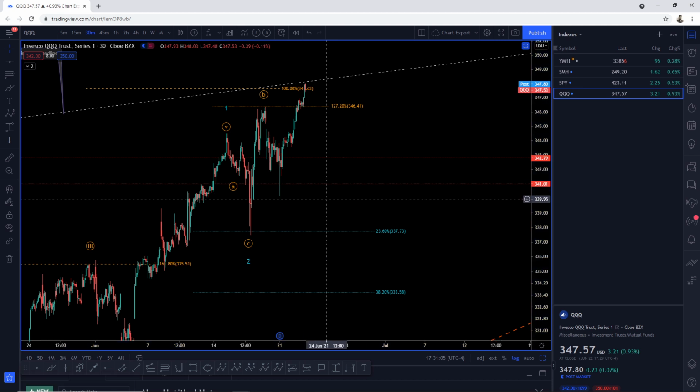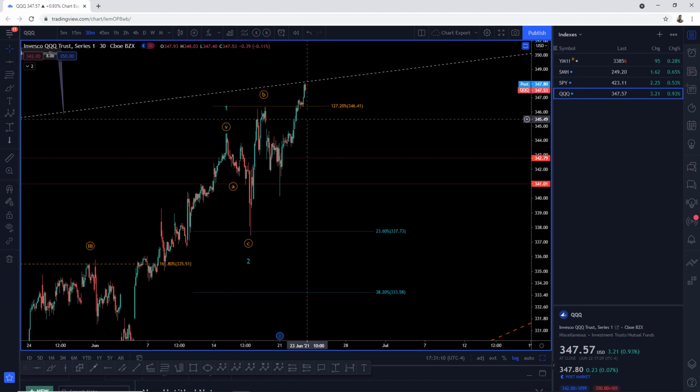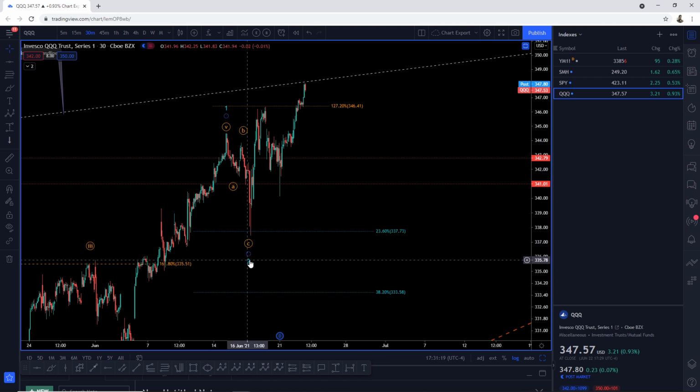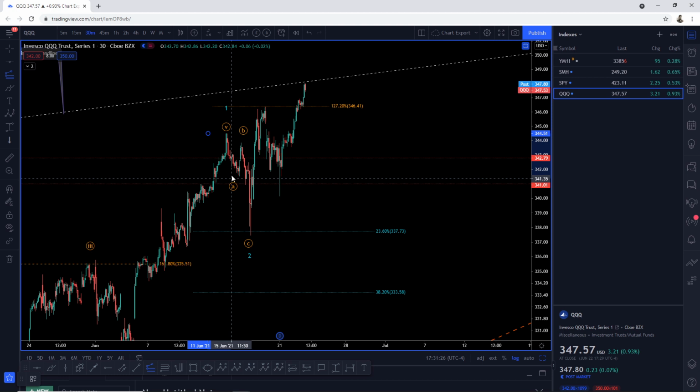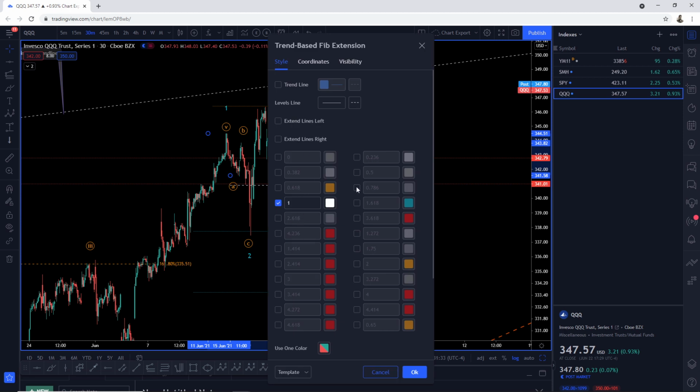wave 1 completed here. This is wave 2. I'm going to delete this. So wave B is here. Wave 2 was pretty shallow, so we can see a 3-wave pullback, A, B, and C to the 23%, which is the primary degree wave 2. If we take a look at our substructure here, and take an extension from the wave A to the wave B, we'll see that the wave C was at least the 1.618, and let's turn to the 2.00.